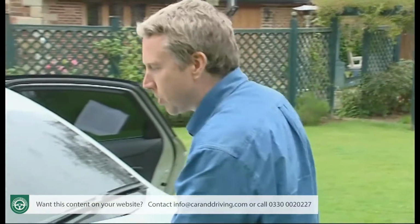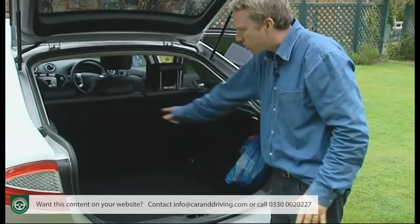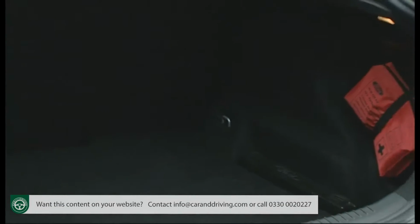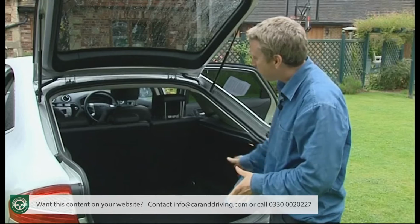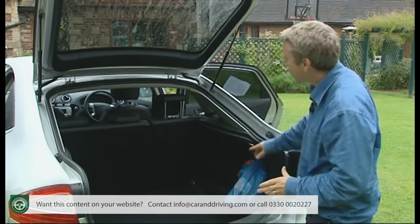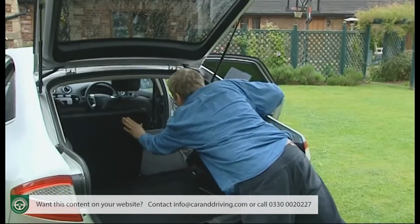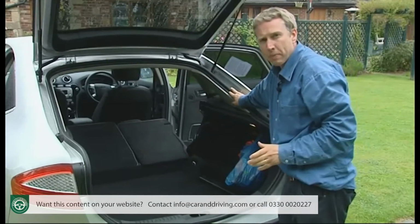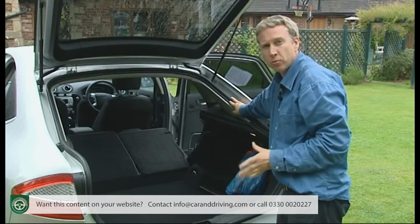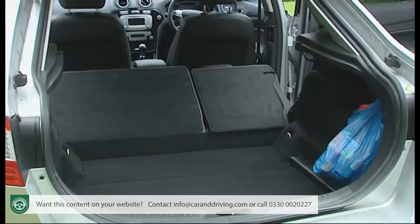Out back, the boot too is huge and very well shaped, with shopping bag hooks and four tie-downs to keep things in place should you get a bit carried away by the Mondeo's dynamic repertoire. With all the seats in place in this 5-door hatch, you've got 528 litres, which you can extend to 1,448 litres if you flatten the 60-40 split folding rear bench. Go for the estate model and those figures rise to 542 litres with all the seats in place and 1,733 litres if you flatten the decks.